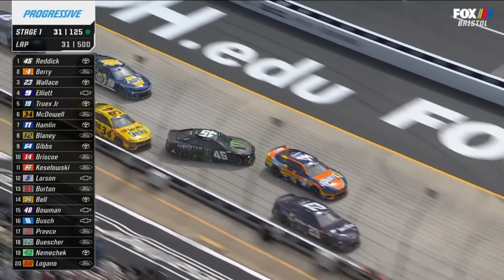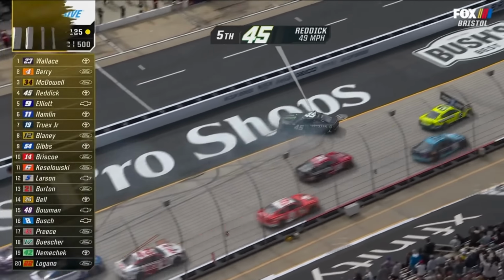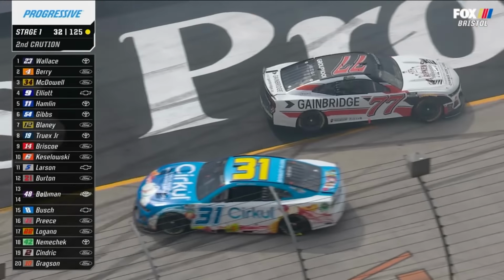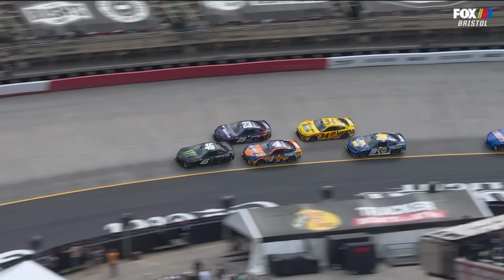And these boys. Oh! Tyler Reddick, who did not stop, goes around, and we have stacking up behind him. Big time stack up here, guys. Yep. Corey LaJoy is in it. AJ Allmendinger, Daniel Hemrick, Carson Hocevar, and more. Clearly his tires didn't take off near as good. You can see him slipping around.